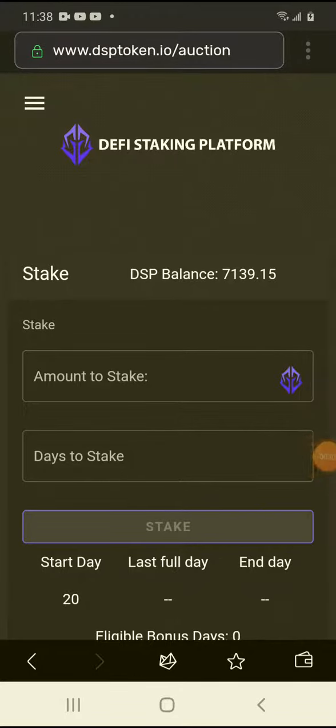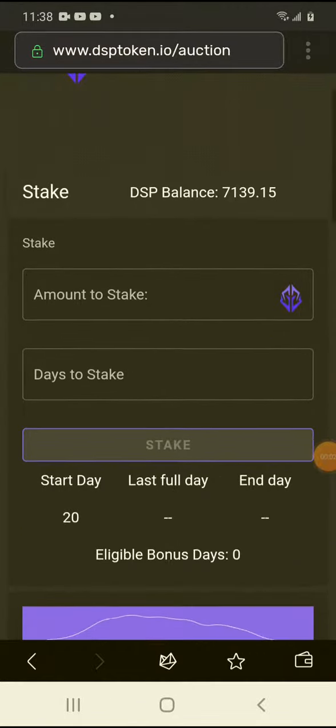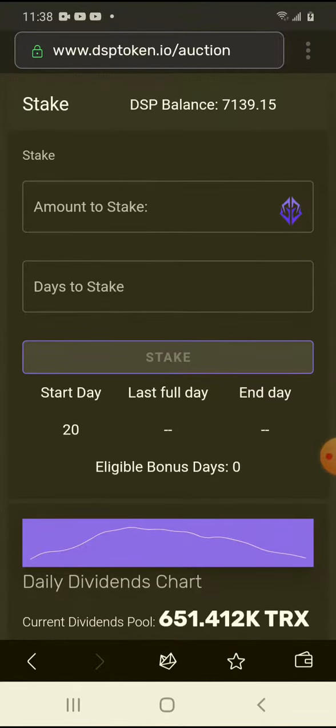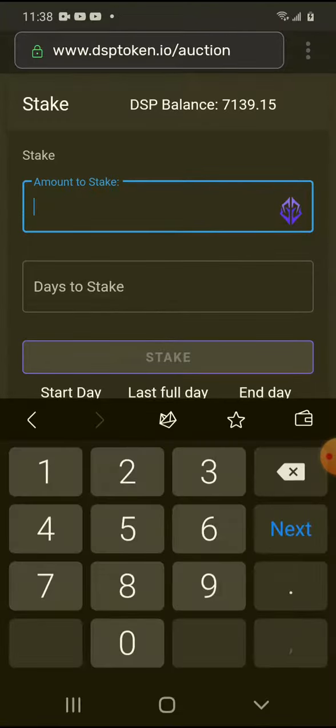Turned the 4,222 Tron back into DSP. The DSP price went down so much that I got so much DSP. I almost have 10,000, which to me is amazing because it was so expensive before. Before, 4,222 Tron got me 1,200 DSP, and now it's got, wow, I don't even know what to say.